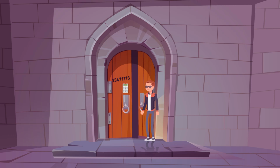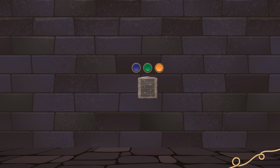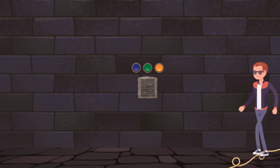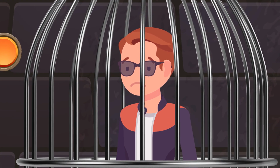The door clicks open, and Mark walks into a dark and dusty corridor. But once he takes a step, he moves a string on the floor, and a metal cage falls down, trapping him inside. Luckily, there's a way to deal with it.